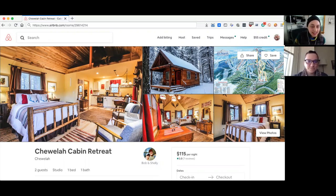Okay, obviously, you can see this place is super cute. Oh my God. As soon as we got this, we were like, I want to go there. So first impressions here, they have 5-star reviews. They only have 7 reviews, although it is winter now, so I'm assuming people are booking for winter ski stuff. And it's super new. 2 guests, 1 bed, 1 bath. So this is a studio bungalow situation.